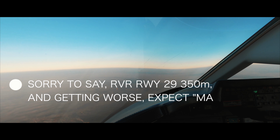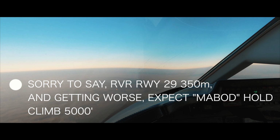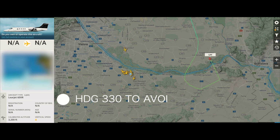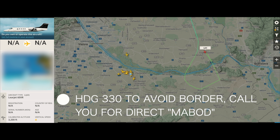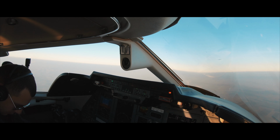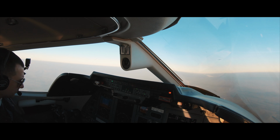MX-5 Mike, I'm sorry to say the RVR runway 29 is 350 and getting worse, so expect again the Mabot holding, climb 5,000 feet. Climbing 5,000, direct Mabot to hold, MX-5 Mike. For the time being heading 330 to avoid the border, and I call you for direct Mabot. For the time being heading 330, MX-5 Mike.